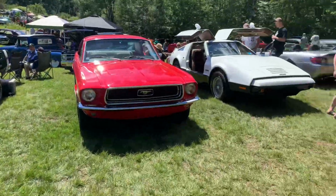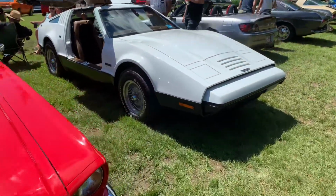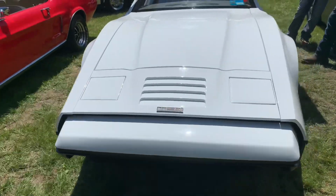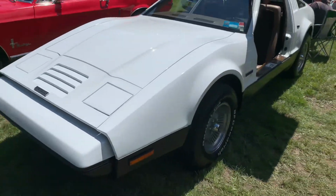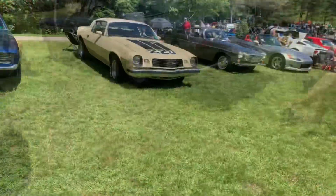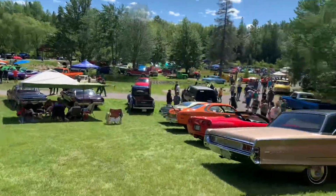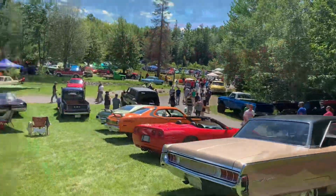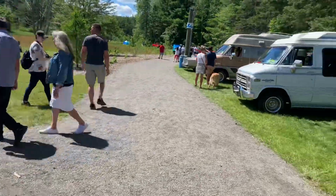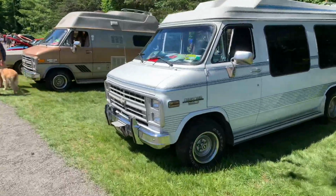So next to this Mustang, this white car, is I think a DeLorean, but it's a Bricklin. It's a New Brunswick made car, so right here at home. Only produced for a very short period of time. Another General Lee. We got some vans. That one's for sale.